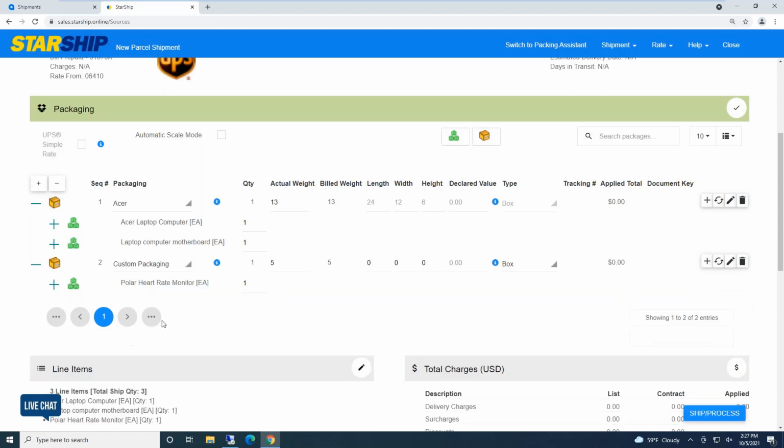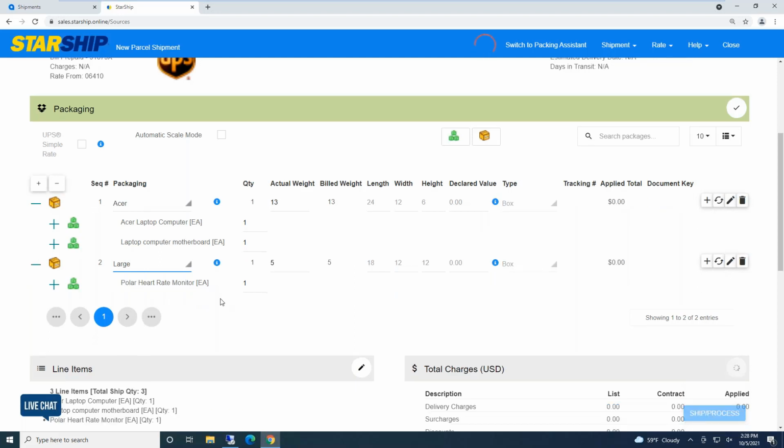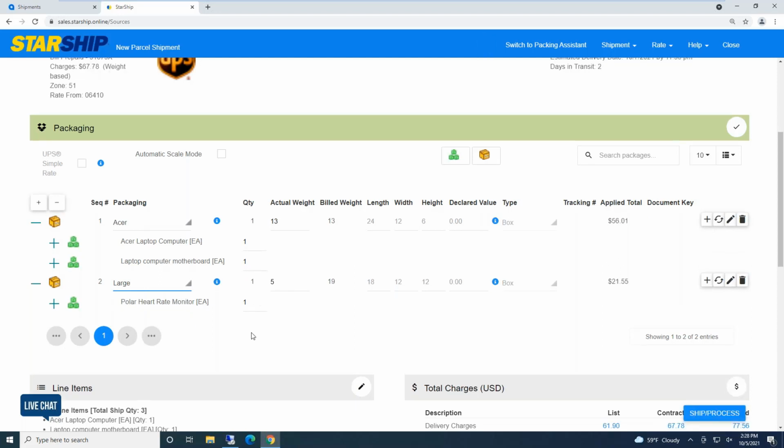Also, the item box detail is not a requirement. So if you do have a large order, some of our clients might have 100 line items or 100 SKUs. I don't want my shipper to have to put items in each box. Starship's not going to yell at you and say, hey, there's no item in that box. Of course, we do need a weight to at least process that shipment. But again, it's not going to say, hey, there's no item, I can't process the shipment.